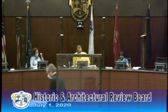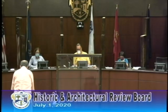Okay, moving along, our last case of the evening, Harb 2020-06, 124 Walnut Avenue. Add an exterior Bilco door. Yes, he was here about same time I was, right? About quarter of six.